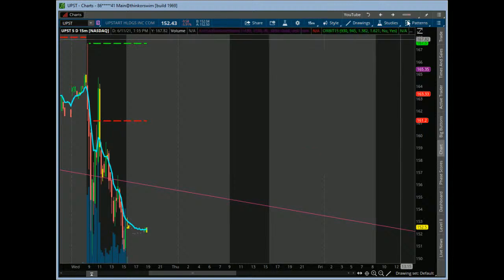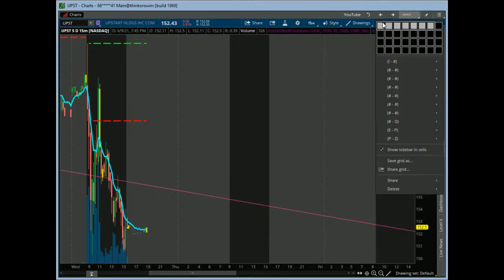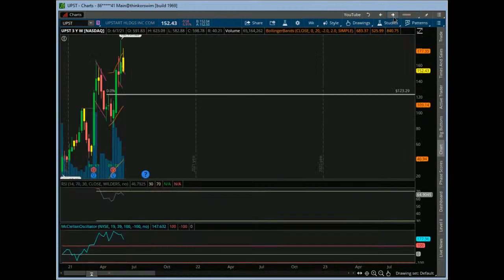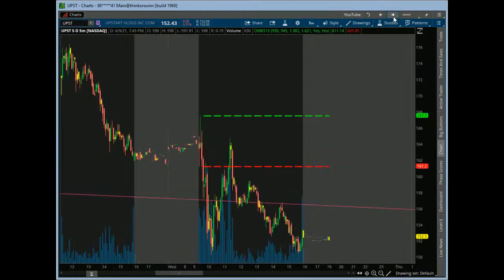So now the real trick is, how do we get this? If you just have one little box right here next to the arrows, or next to the little push pin, you've got to click on this, and then you can make the grid as big as you want. I've got mine going across here, so I can get most of the major time frames, flip through it, and just see what's going on with the stock.